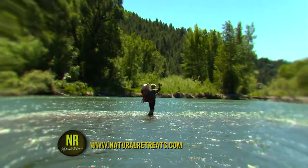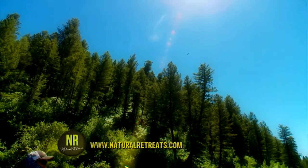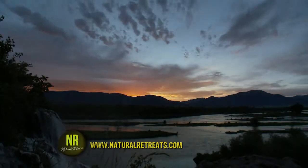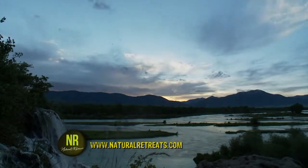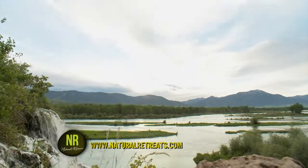Today we're set to experience some of the world's finest fly fishing in the splendor of the Idaho Wild on the world-famous South Fork of the Snake River. Purists consider the 65 miles of the South Fork one of the best fisheries in the United States.